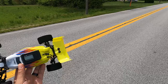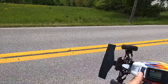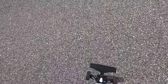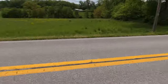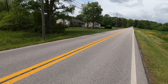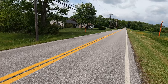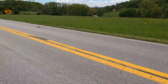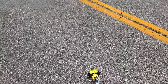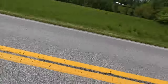New spot here. My old spot was a little busy. 2 miles an hour on the speed meter right now because, you know, we're just moving it around. Let's see what we got. Looks clear. Almost ran into myself there. Well, that was 69, and I had to abort.